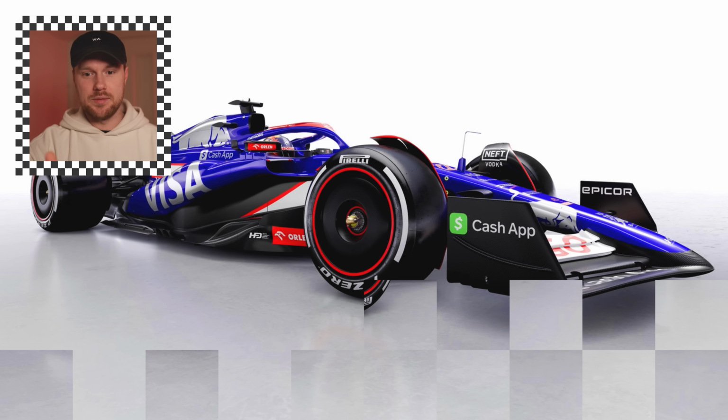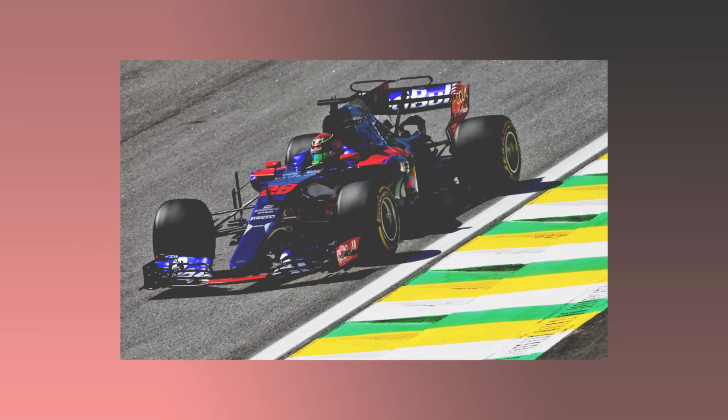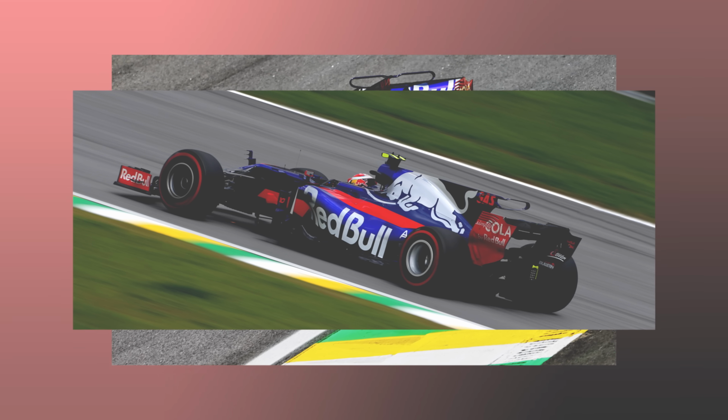You've got the metallic elements, you've got the white and the red as well. This one's going to pop on screen, no question. So that's a good start. Is it actually a good livery though, taking that context away? Well look, it's clearly a throwback to the Toro Rosso days, which has gone down incredibly well. The nostalgia is there for sure.